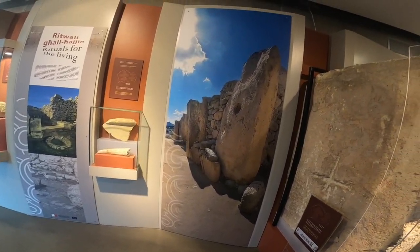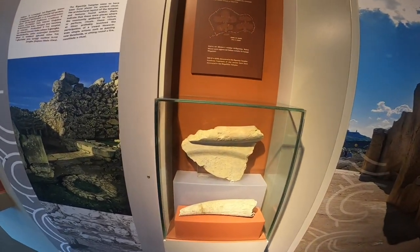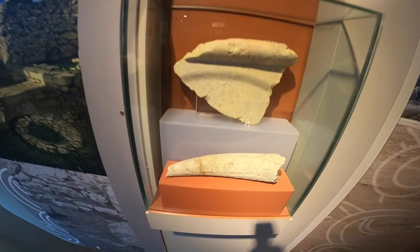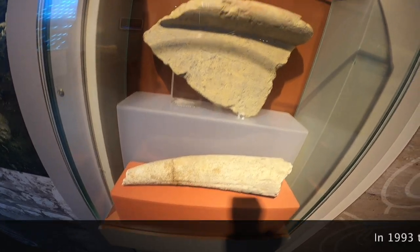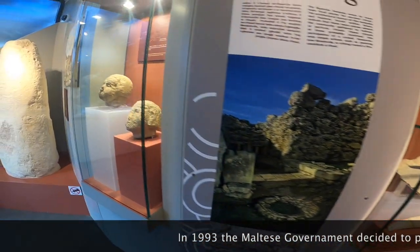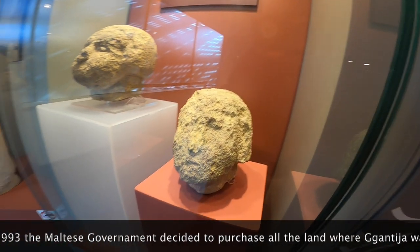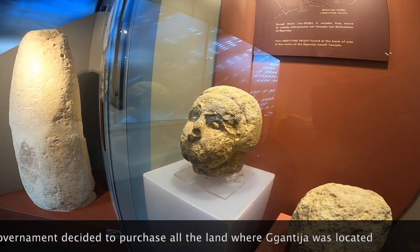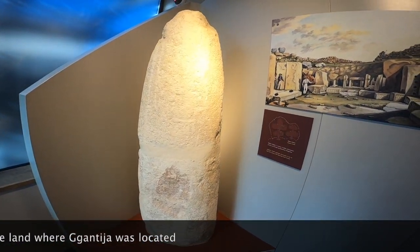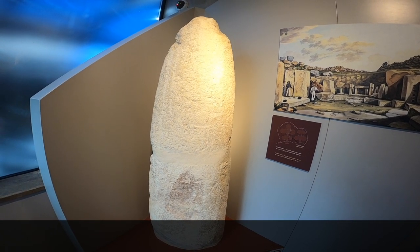See, there are pictures of the temple as well. Here we can find part of a bull's horn found beneath the threshold in the South Temple in Ggantija. See? And this rim of a bowl discovered here as well. Here are some limestone heads, beautiful heads. This is a conical stone observed in one of the outer rooms of Ggantija South Temple.